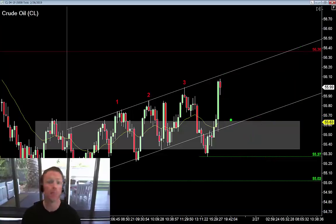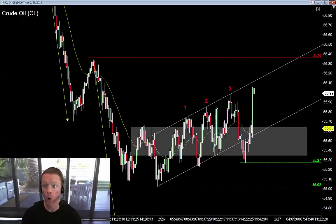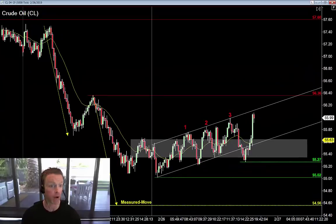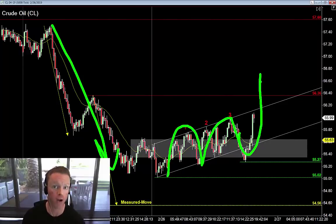What if price keeps pushing higher though? What if we don't get that pullback? What if the market keeps running higher? Well, these are two scenarios that we definitely want to be ready for. The first scenario is what happens a lot when a market reverses after a big run lower. Big run lower, 1, 2, jump, short covering rally.